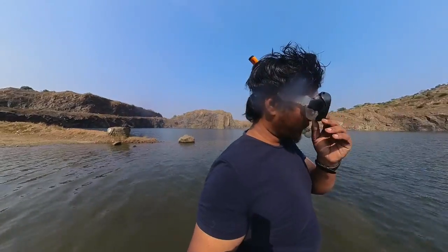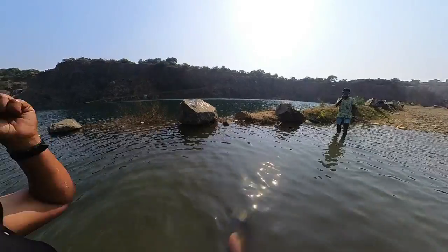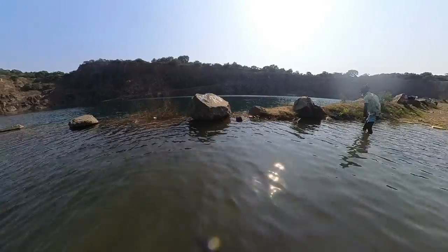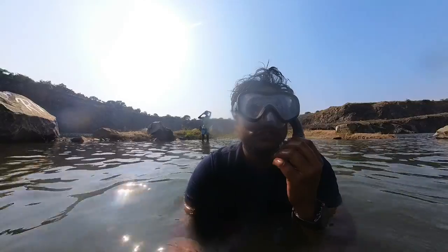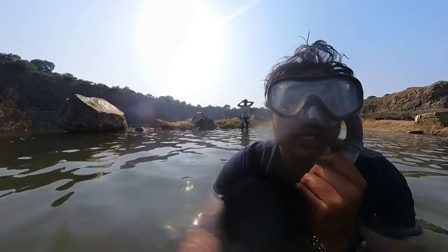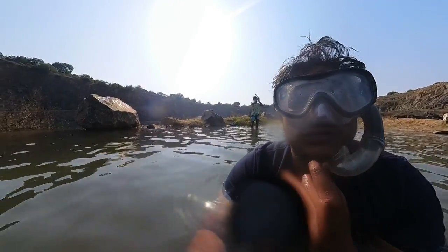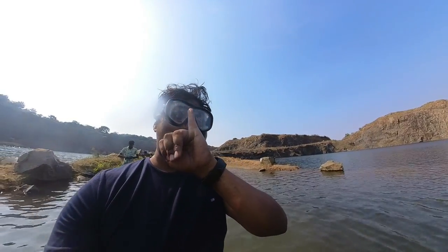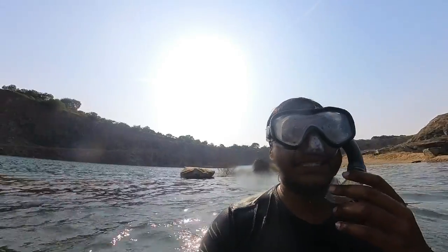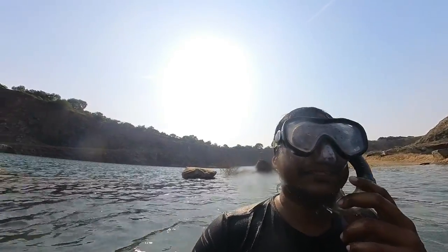Okay, it's very tight, but I can manage it. Except I'm drooling every now and then. This is so much like a beach. Water is still, also it's very, very clear. Guys, this is clearer than I thought. It's more fun than I thought. It's so awesome.